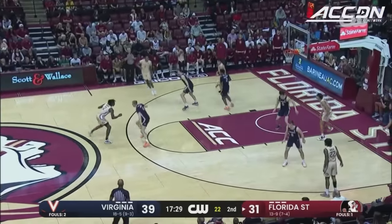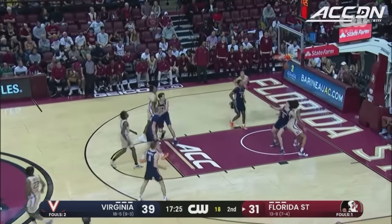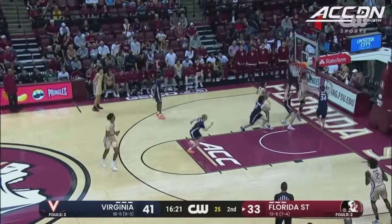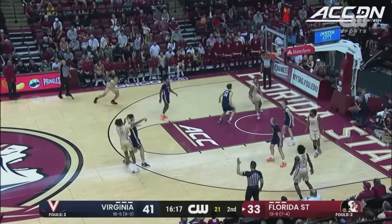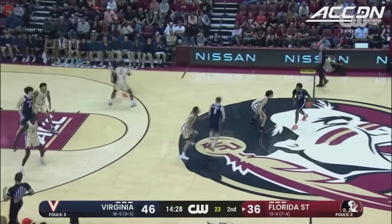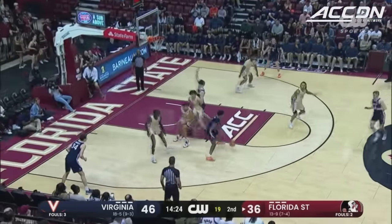Both teams around 45% shooting so far in this game. Watkins, follow away over Rohde. Green, tough catch on the pass. But even with that. So Beekman had the foul at the other end for Virginia. Baba Miller with the 3. And 68%. Yeah, that's an empty possession.